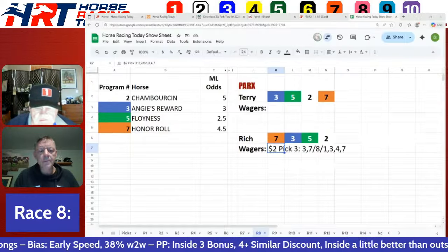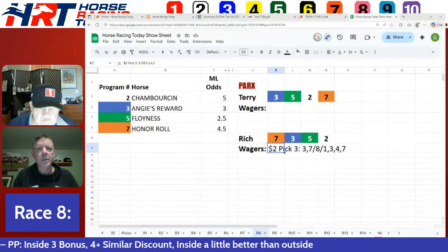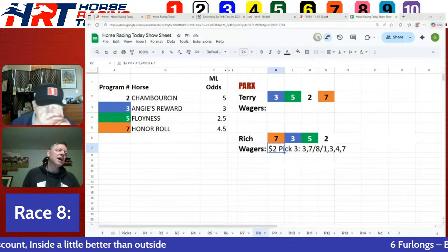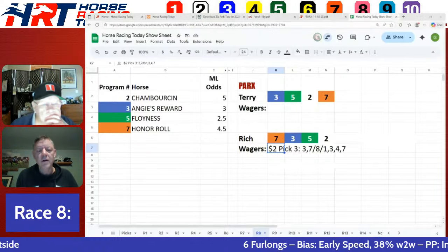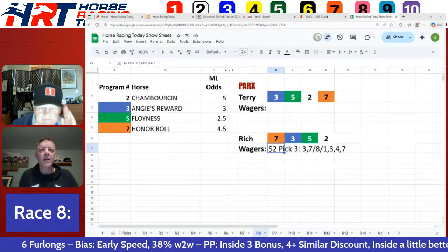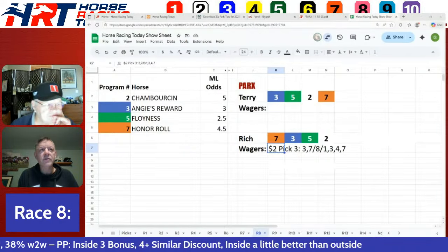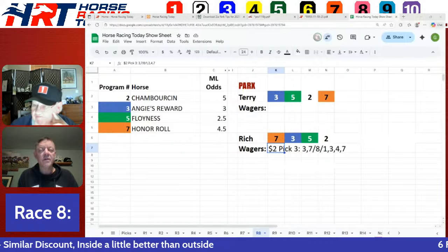Angie's Reward, top total pace, biggest in-race edge with that 6.5 point late speed. The 5-horse, Floyness. You got Michael Sanchez. You got Michael Pino. We talked about that duo yesterday, Terry, winning at Richard Petty levels, 43% as a team, as the biggest class dropper in here. And then the 2-horse, Chambrosine, I guess. I don't know. 4-horse field, somebody has to be fourth, Terry.